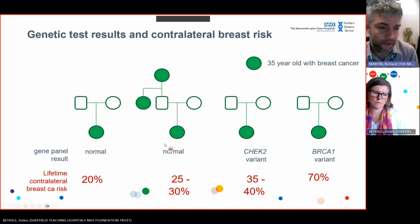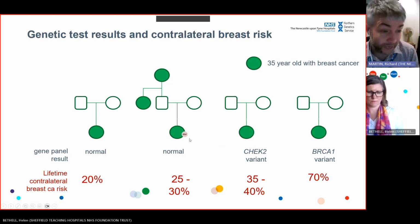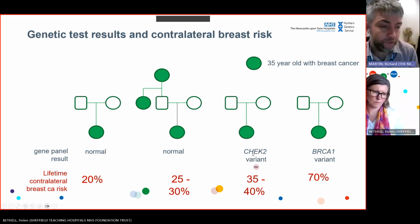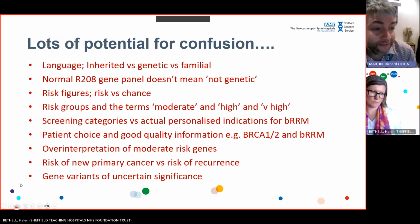It's these ones in the middle that actually probably everyone has a different view on, and centres may be managing in slightly different ways in and around this boundary that we tend to consider between moderate and high risk in this context of a second contralateral breast cancer. I think more guidelines and more robust national steer really is needed to ensure consistency of care across NHS England for these groups. This is the last slide.